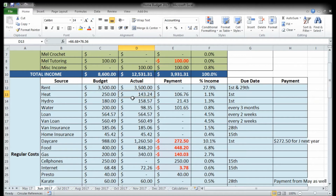Then we had to pay our heating, and we have turned off the heating for the summer. It's warm enough, but we still get charged these ridiculous costs, which I don't even understand. But so we paid $143.24, and that was 2 payments, one for June and one for July. Hydro was $158.57, again for June and July.